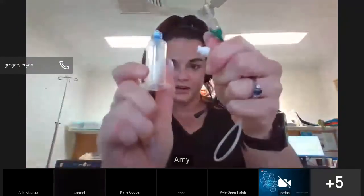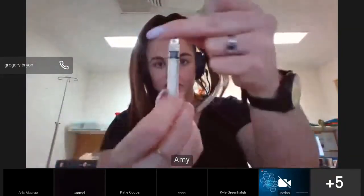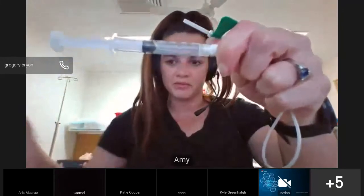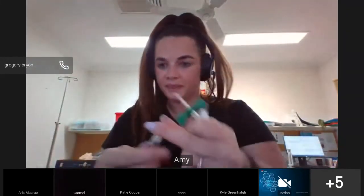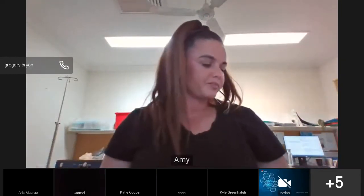Okay, then I can take that off. I can grab my point of care syringe. I can now attach it, and I can draw out my sample for my point of care testing. Grab that. Happy days. Take my needle out, and we're done.